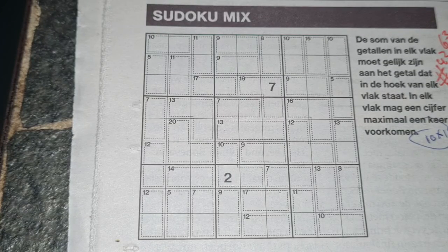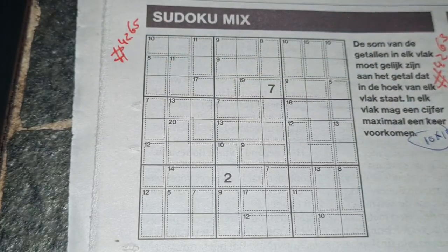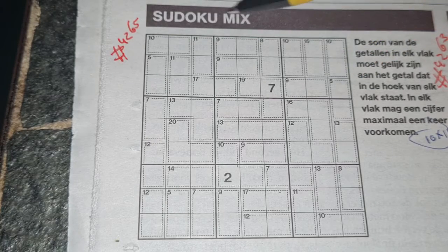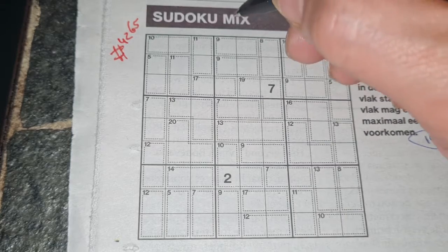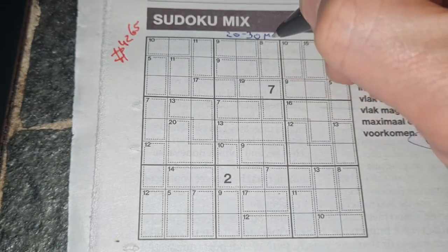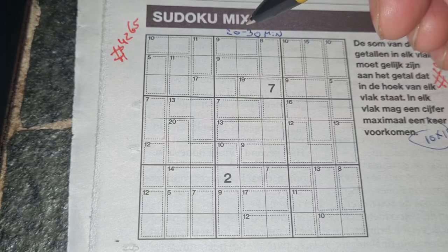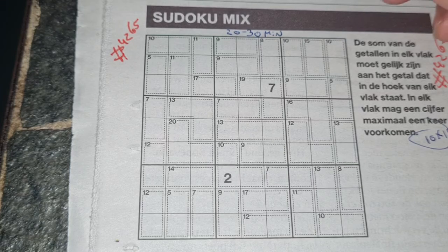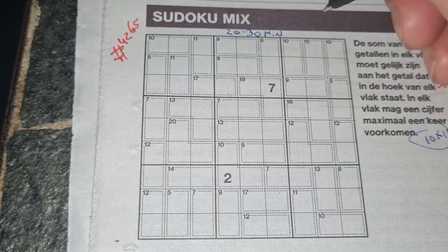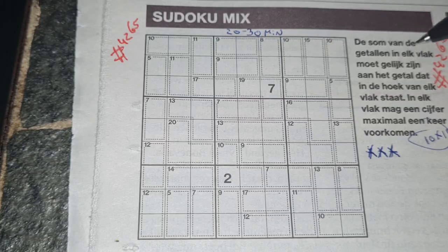This will be number 4265. And we have here a killer Sudoku, aka Sudoku Mix. For killer Sudoku, my time limit, I need 20 to 30 minutes. My experience with the killer Sudoku, I need between 20 to 30 minutes to solve. If you compare with the 1 stars, 2 stars, 3 stars, and the 4 star Sudokus in the additional, this will be a 3 stars. Alright, so let's get started.